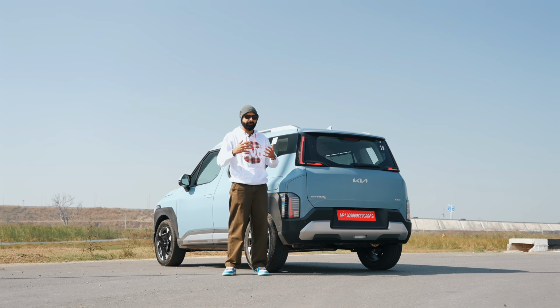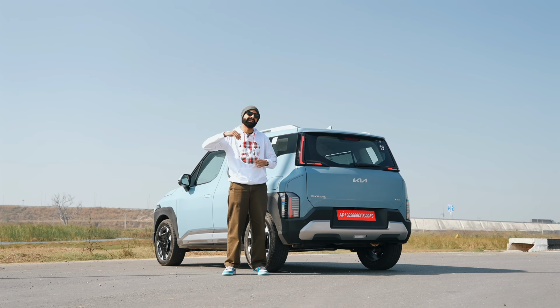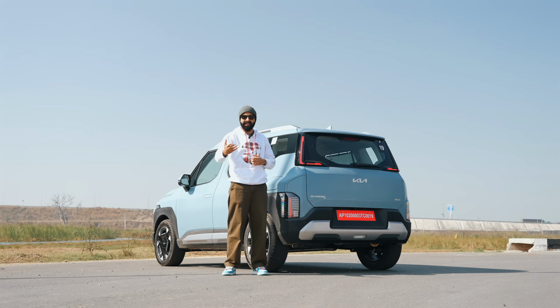Overall, I've come away from this review very, very impressed with the Kia Syros. It has no pretense of being sporty. It doesn't even look sporty. It doesn't even drive sportily. And it doesn't make any compromises to be any of those things. Its focus is on comfort and it delivers that in space. On the inside, plenty of features, great ride quality and a great back seat.